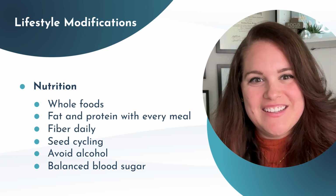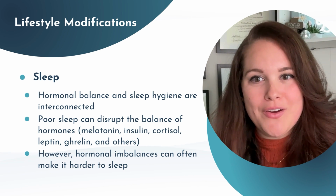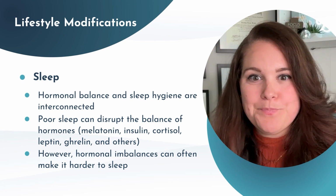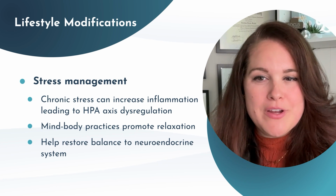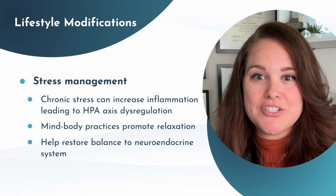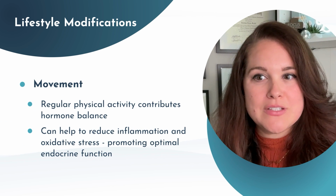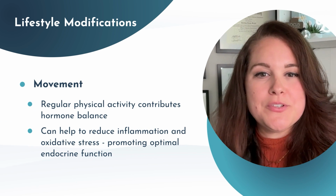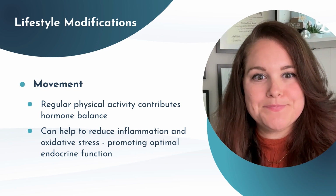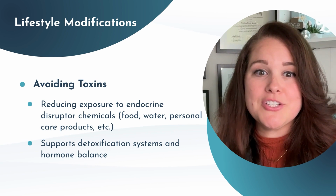And as far as sleep and stress management go, this is also very, very important because you cannot balance your hormones without proper sleep. We can also manage our stress and avoid HPA axis dysfunction by participating in mind-body practices such as meditation, prayer, breathing exercises, and regular physical activity, which will help to reduce inflammation and oxidative stress, which in turn promotes hormonal balance. We also want to avoid toxins and reduce our exposure to endocrine disruptor chemicals as much as possible.